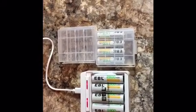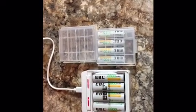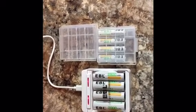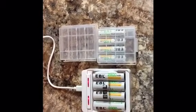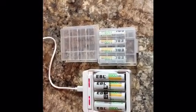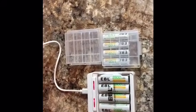I'm doing a video on my Goal Zero Nomad 7 that should be out today. It's something that I use in my EDC bag and my get home bag, and I charge a lot of devices with that, including this EBL battery charger here. I use it with my Goal Zero quite a bit, and I think that video will be very informative to you.